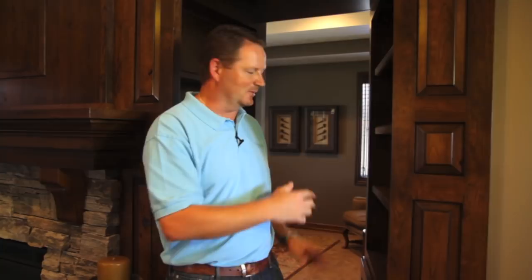Well, here we are inside this beautiful home by Complete Contracting out here in Copper Creek. Just coming out of my favorite room in the house here, this hidden office. That'd be the spot I'd go to hide from the kids if I needed a little bit of a break. The rest of the house is obviously fantastic. We'll go around here and take a look.